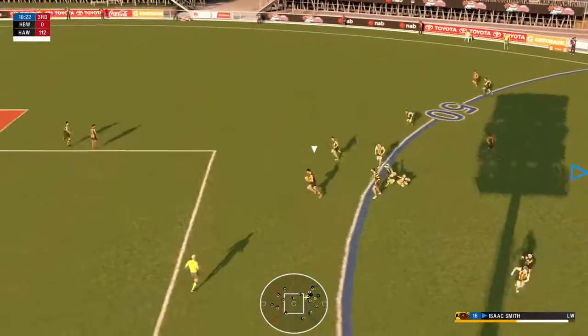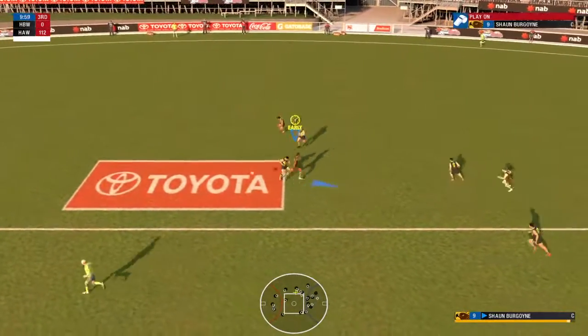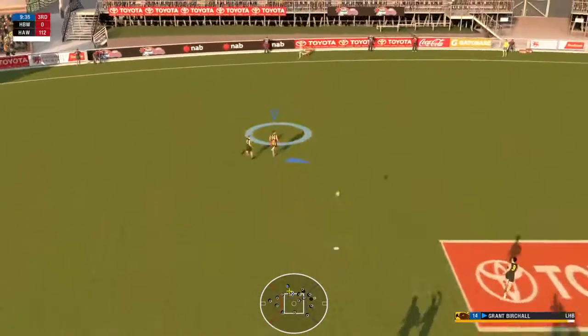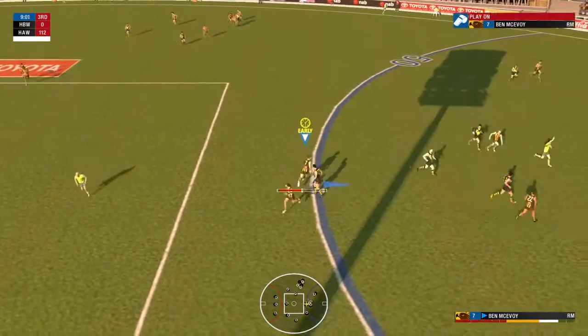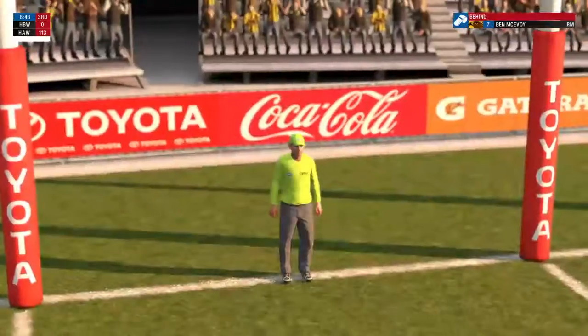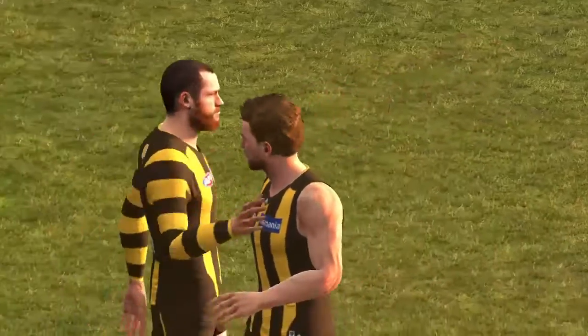Clean hands with a difficult bouncing ball. Jams it on the boot. The mark is taken by Burgoyne. A low stabbing kick. Hawthorn has just been so dominant in the marking contests and it's given them the perfect platform to kick a winning score. The ump says play on. The ball's up. McAvoy knocks it through for a point.